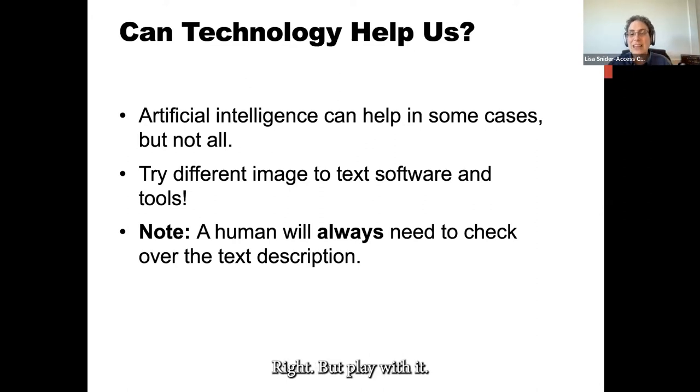But play with it. Take a few minutes, download some stuff and go, I wonder if this can help? Because there's a ton of different ways. Let's say I've got an image of a letter, a typed letter. There are a ton of different ways that I can get that image into text for my description. But just so you know, a human will always have to check that text description, always. Artificial intelligence ain't great that way.